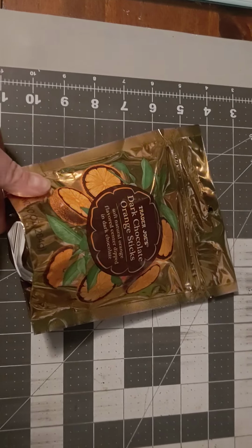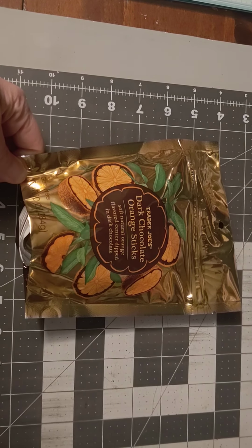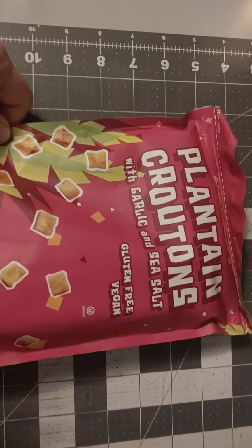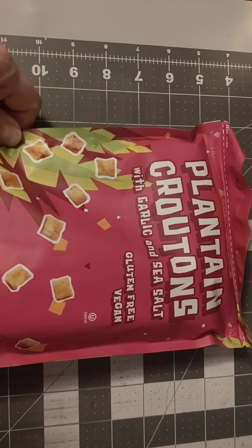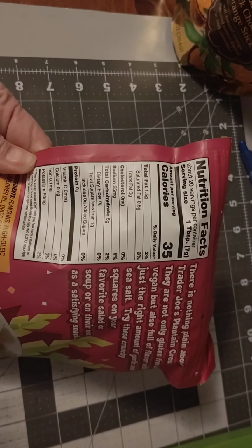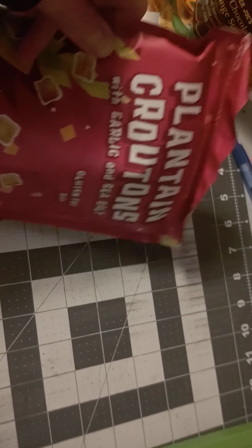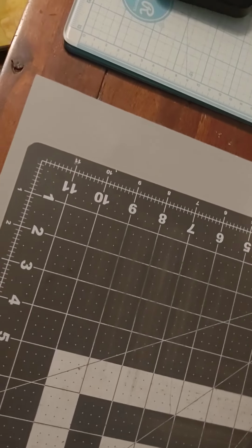First item is Trader Joe's dark chocolate orange sticks. I love chocolate and orange. Can back that up. Plain tang croutons with garlic and sea salt. Gluten free and vegan. Let's see. These have 5 carbs, 35 calories. Not bad. I'll try those in my salad tomorrow.